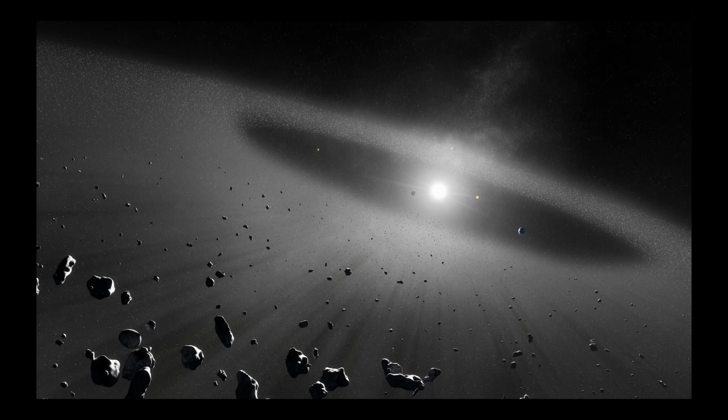That this is actually, we're seeing pieces that haven't impacted or been affected at all by any of the other pieces. They're pristine chunks left over from the formation of the solar system, which is exceptionally interesting to think that out there are pieces that came together from that cloud that formed our solar system, and they're really pristine. So exceptionally interesting to study these objects.